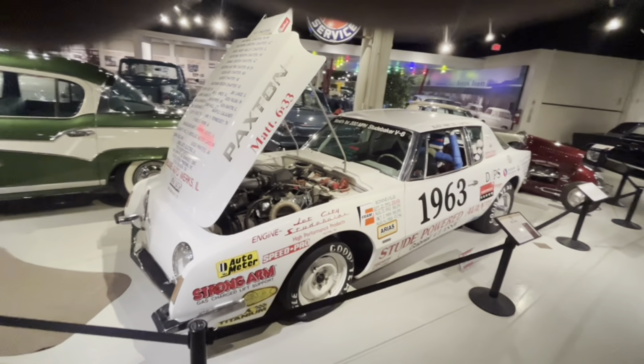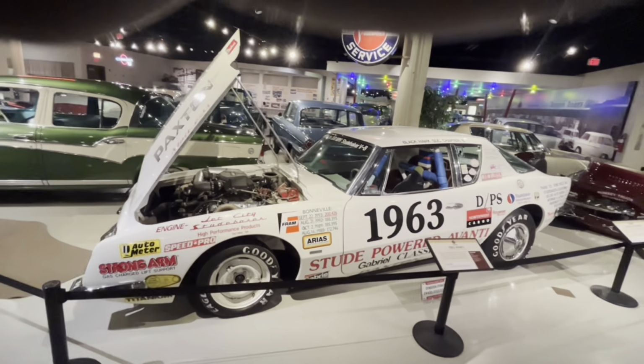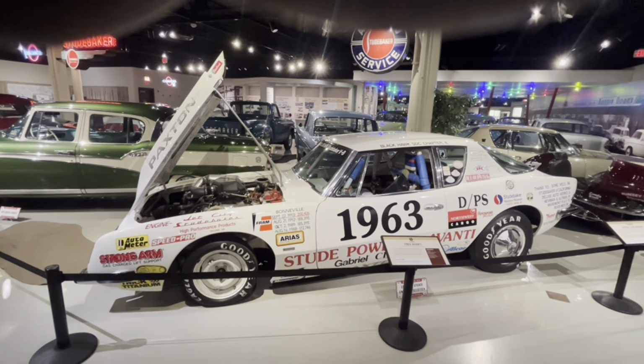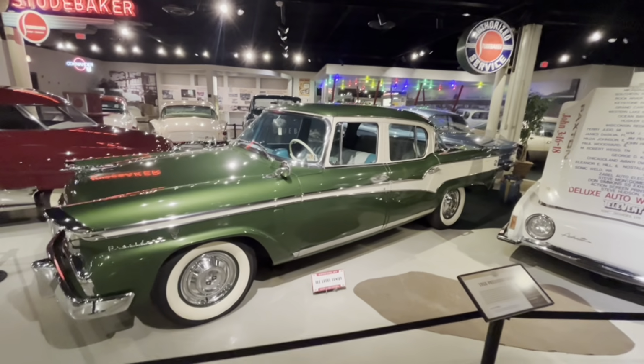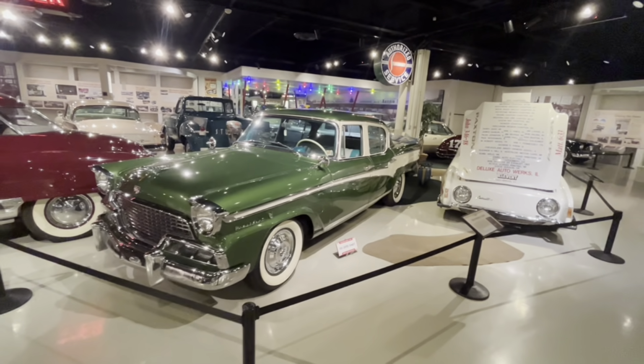This one is, of course, a speed car. This is the first Studebaker-powered vehicle ever to break the 200-mile-an-hour barrier. Of course, it did so in 1993. Stepping back a couple of years, here's a 1956 Studebaker President Classic, looking really sharp in the two-tone paint, a top-of-the-line car here.